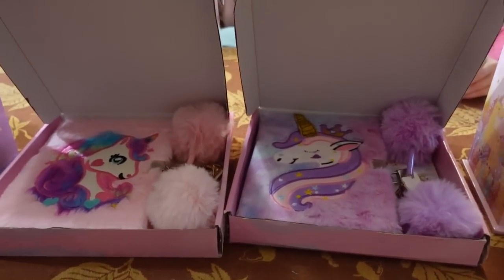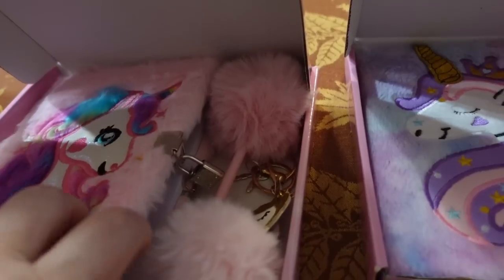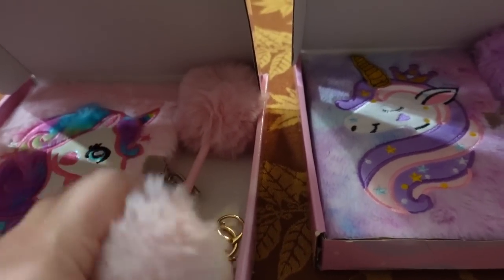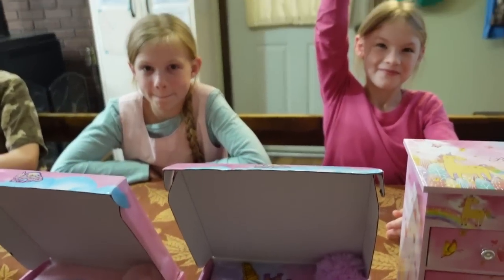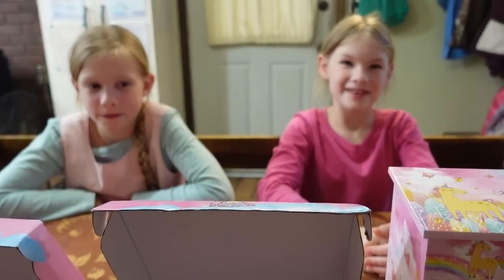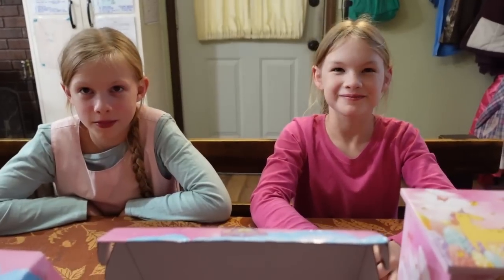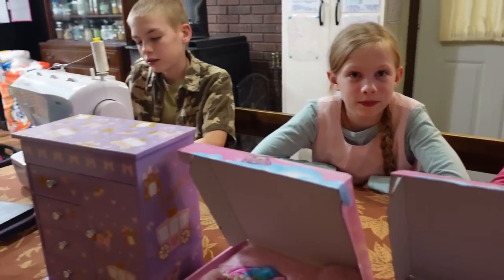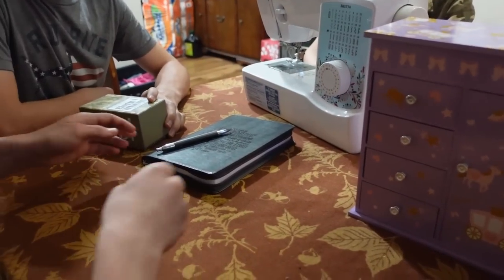And then these diaries, they're just little fuzzy diary books. And there is a lock on them so I can't get in and read all the things. Came with a pen and all the things that a little girl needs for her first diary. It's like hers. I'm trying to make mine like hers. You're trying to do it like Sarah's. Yeah. Trying to be big. Okay. And let me see. Samuel's also got this journal.